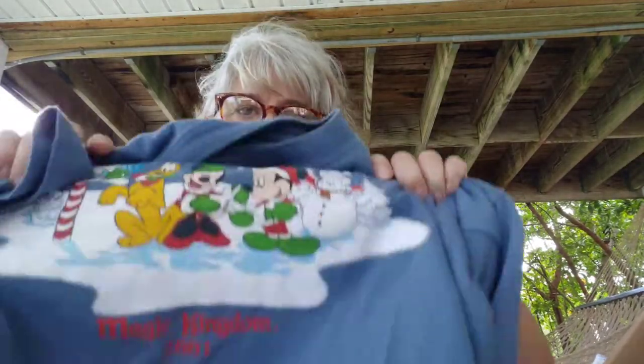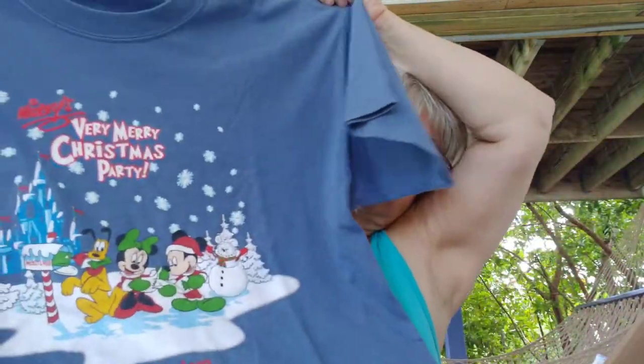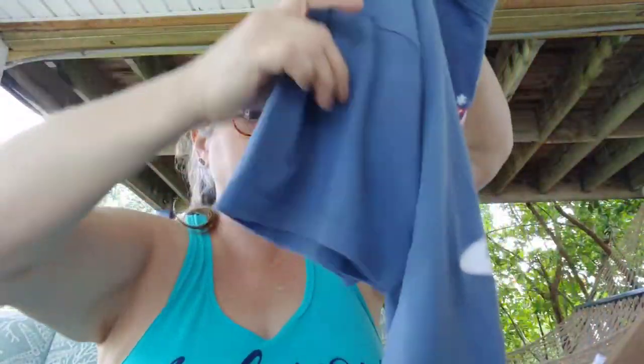And it's 2001, it does say Magic Kingdom 2001. So this is really good, especially when it's an in-park shirt for collectors of Disney things. It's got a date, which is great, and it's actually 1 year from being vintage, so that's great.